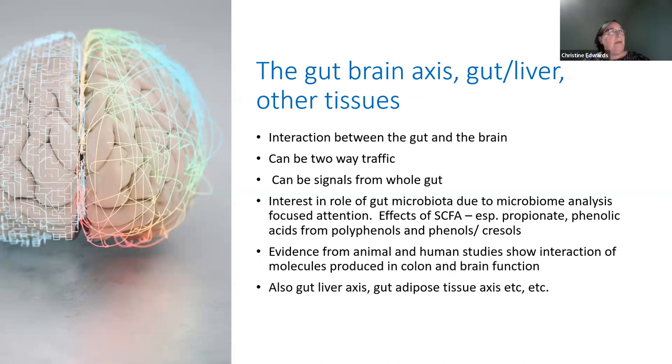So we're hearing the term axis a lot now: the gut-brain axis, the gut-liver axis, the gut-lung axis, any organ in the body axis with the gut. And this is really important because we need to understand how there could be a two-way traffic between the different body systems and the gut. But as well as the material and these molecules getting to the tissues, they are also stimulating receptors which are releasing hormones, which can then impact on all the body systems as well.